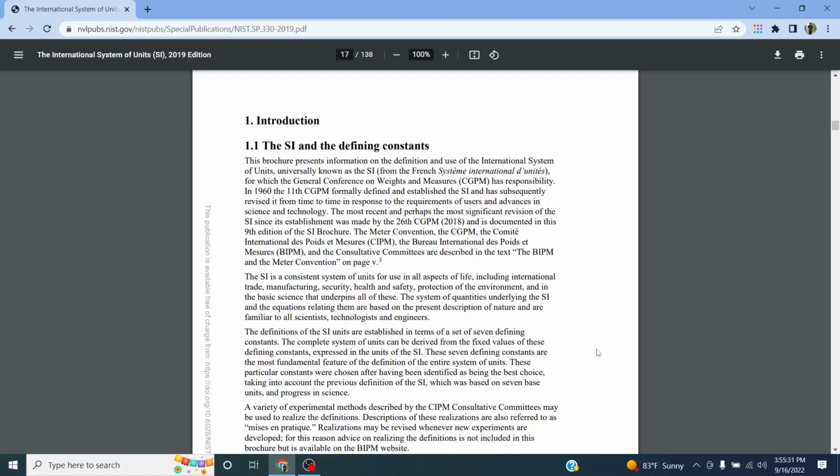The SI is a consistent system of units used in all aspects of life, including international trade, manufacturing, security, health and safety, protection of the environment, and the basic science that underpins all of these. A system of quantities underlying the SI and the equations relating them are based on the present description of nature and are familiar to all scientists, technologists, and engineers.